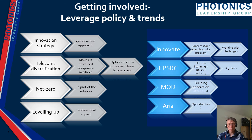Levelling up, of course, we know is a major factor in UK government, and it's very important, as I said, as a global industry, that we capture and understand our local impact. We don't just look to our international partners. Of course, we need to do this through engaging through Innovate, EPSRC, MOD, and the new ARIA research agency may offer intriguing opportunities. And these are all areas we need to actively be engaged in and continue discussions.